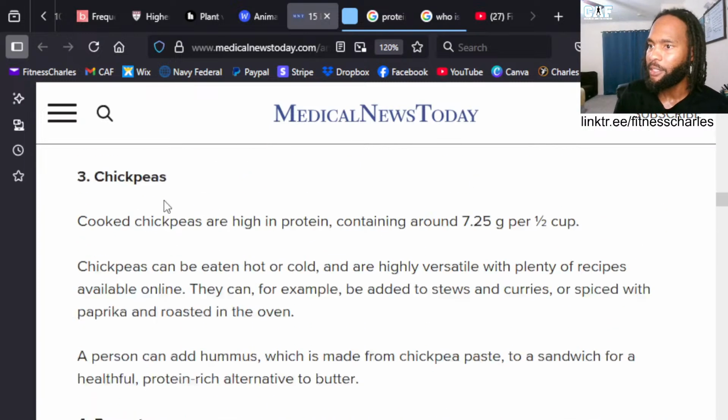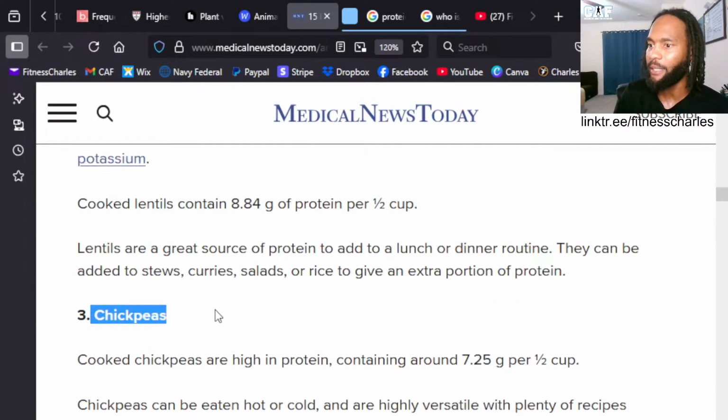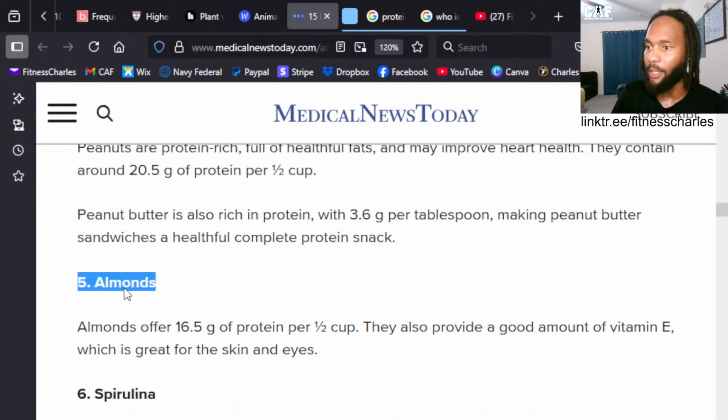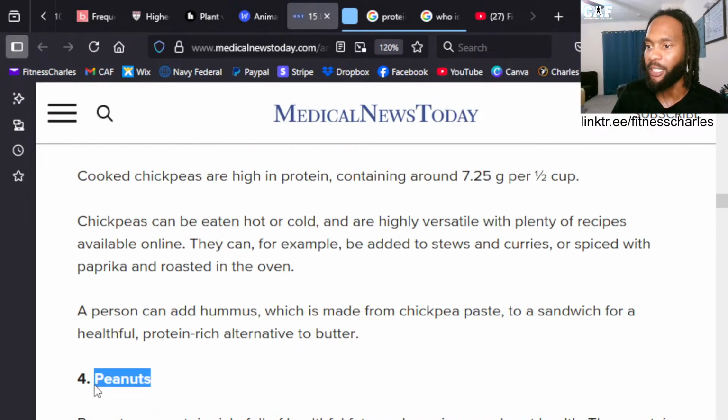Lentil rice, chickpeas, aka garbanzo beans, right? So this is like your hummus. So if you get a hummus wrap or you like to dip chips in hummus and stuff, another way to get protein. Peanuts, peanut butter, almonds, almond butter, easy way. Peanut butter sandwiches, peanut butter shakes.